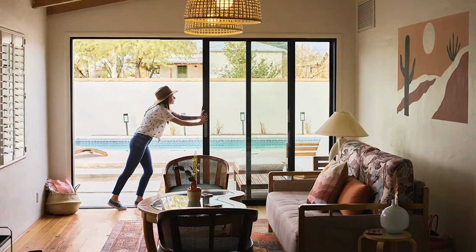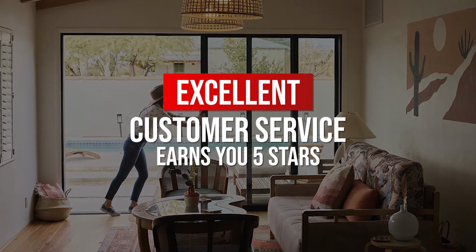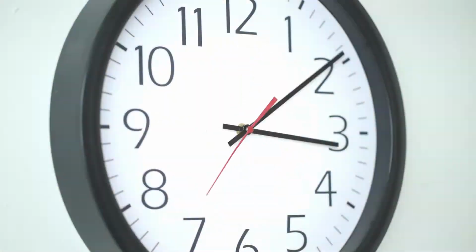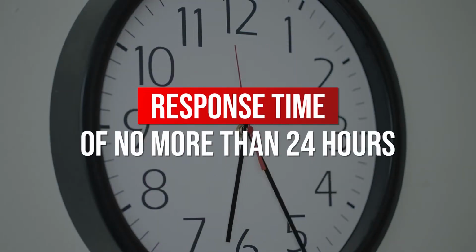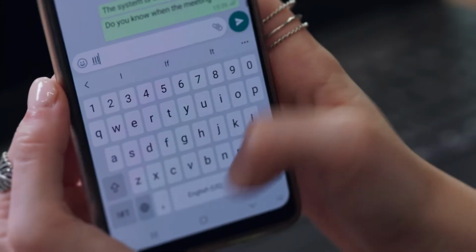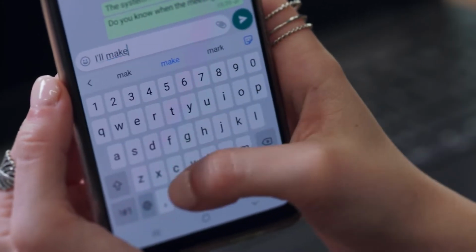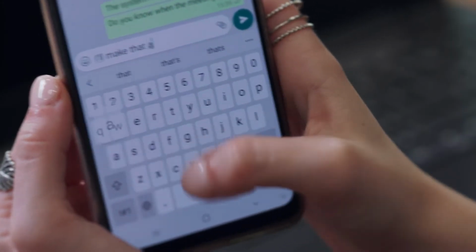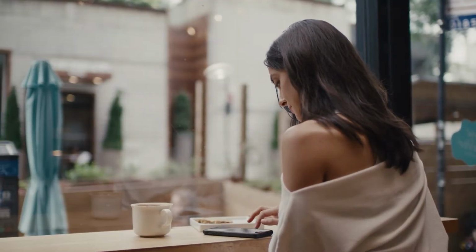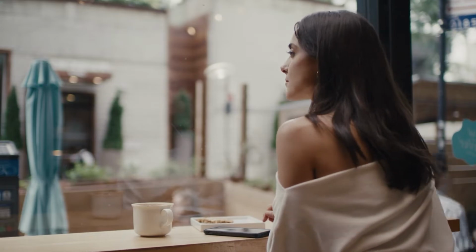On Airbnb, excellent customer service earns you 5 stars. The best way to start is by being accommodating to your visitors and your needs. Aim for a response time of no more than 24 hours, but ideally no more than an hour. That refers to the frequency with which you respond to messages, inquiries, or booking requests. The standard is to reply to visitors right away in a welcoming and courteous manner.